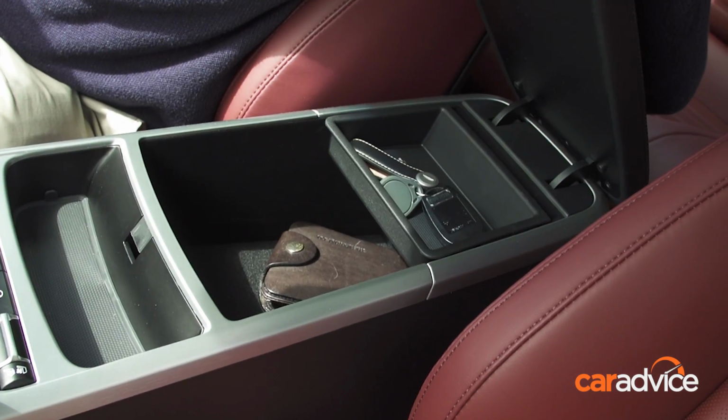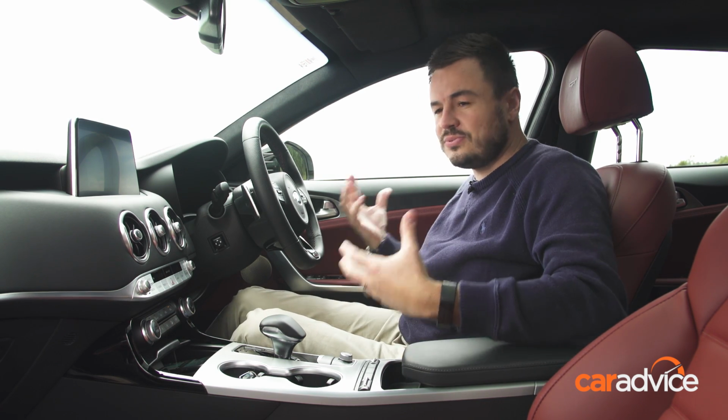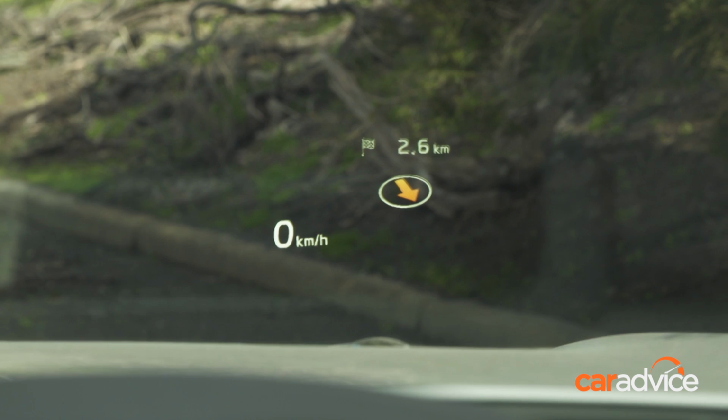And then generous glove box storage as well, with a decent center console too. So it is really quite the optimal interior. In front of the driver, you've got a heads-up display there. It's very clear, displays your navigation information, speed as well.